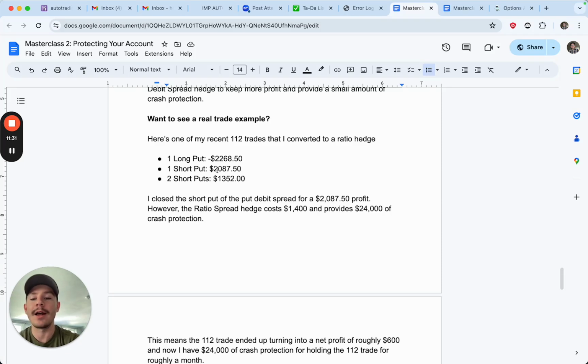So I had my one long put. Again, this is my put debit spread. I had my one long put at a $2,300 loss. I had my one short put at a $2,100 gain. So again, those offset each other because they're put debit spreads. So this is about a net loss of about $100 roughly. And then I had my two short puts making me around $1,400. So that is all the components of this 112 trade.